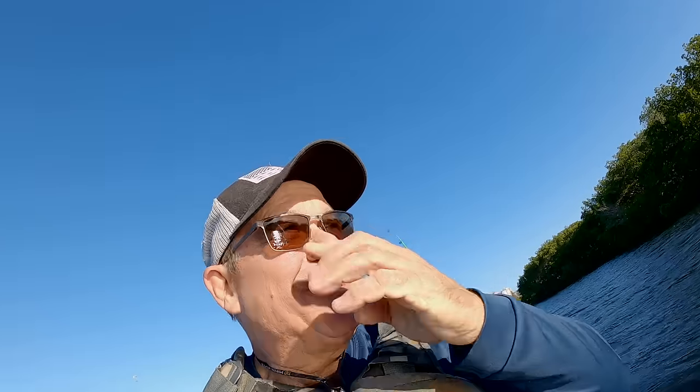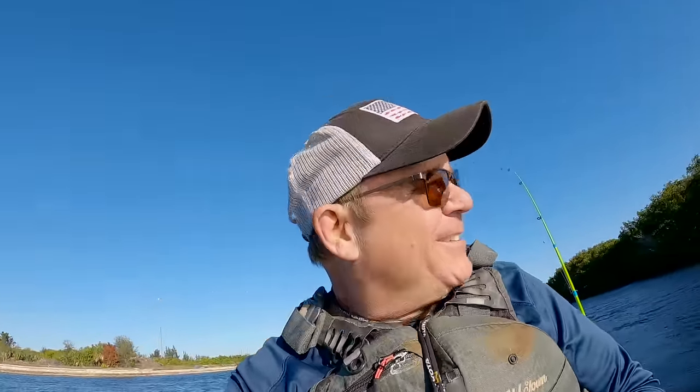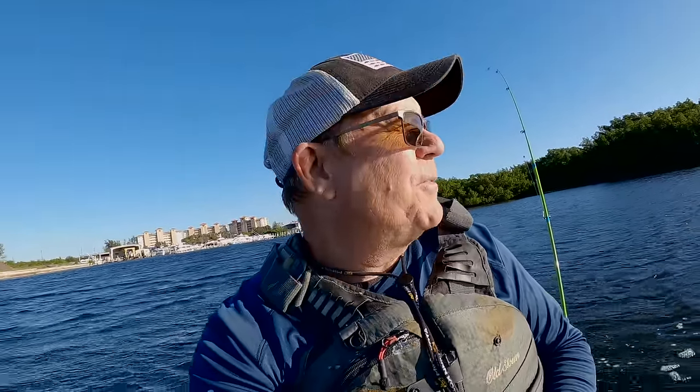Oh my gosh. Bush wasn't even like 5 minutes and he got like over a dozen mangrove crabs. Big mangrove crabs too, man. It's good to be fishing with Bush again. He's a lot of fun. He's one heck of a fisherman.